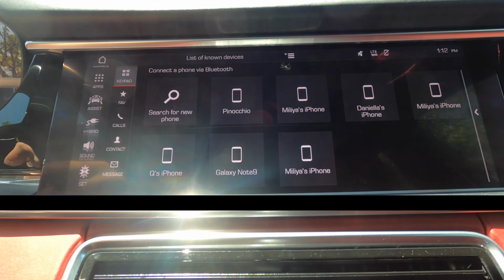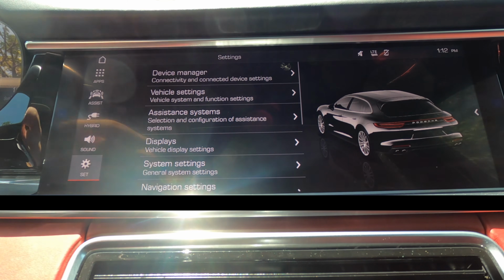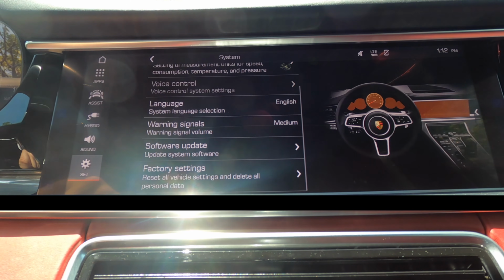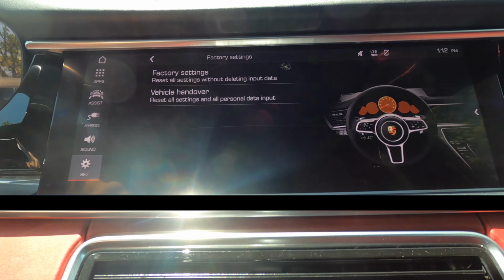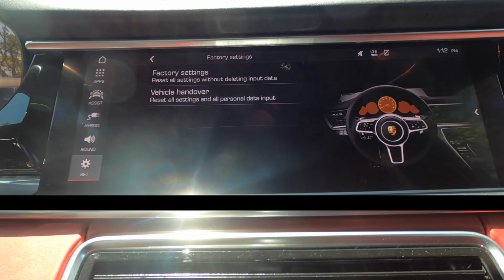So to wipe it, we're going to go all the way down here to the bottom. You're going to want to press on set. It's going to come to this screen. You're going to want to go down. You'll see system settings. Go ahead and select system settings. Then at the very bottom, something called factory settings. Go ahead and click on that. We're going to do vehicle handover, which resets everything and pretty much takes it all the way back to how the car was when it was brand new.